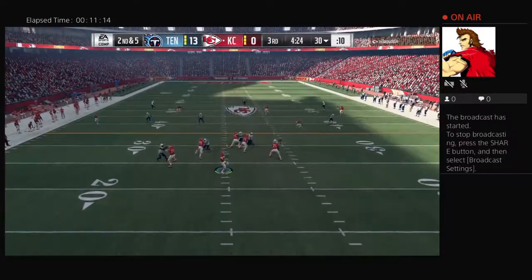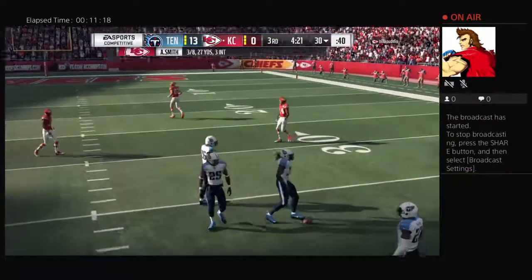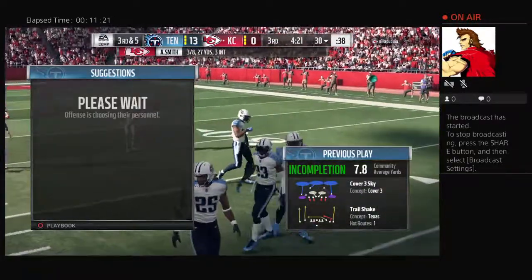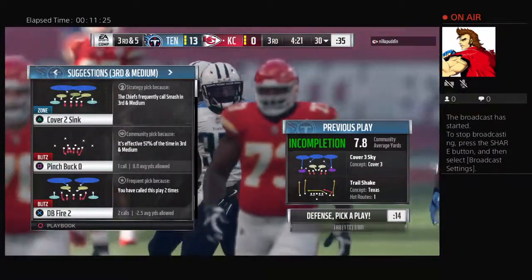A shotgun snap for Smith. Looking for Kelsey on the deep ball. And that one almost intercepted. Far too loose with the football here. Nearly a 4th pick. And it's 3rd down.